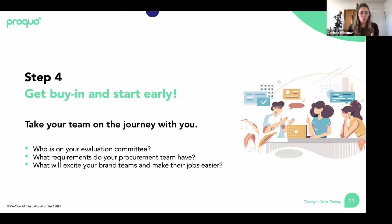And that's ultimately what you want. No downtime, get to the good data right away. So take your team and the wider evaluation committee of your brand, whoever they may be, on the journey with you. You'd be surprised how many times we've seen insights teams get 75% of the way through the process, just to have that process disrupted by another decision-making part of the business. That's not good for anybody involved.